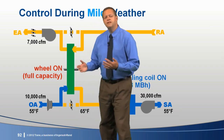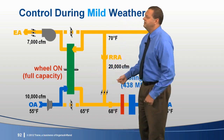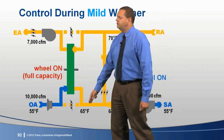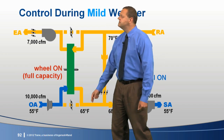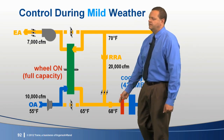Consider what would happen if we let the energy recovery device continue operating at these conditions. The wheel would transfer heat from the warmer exhaust air at 70 degrees to this cooler outdoor air, warming it to about 65 degrees. This preheated outdoor air mixes with the recirculated return air, and the resulting mixed air temperature is 68 degrees.